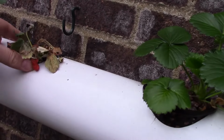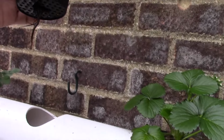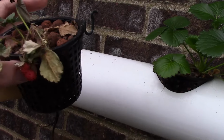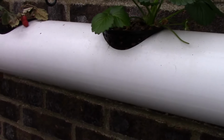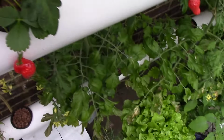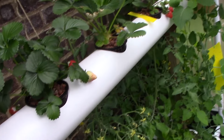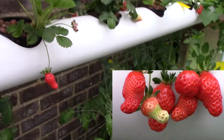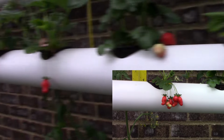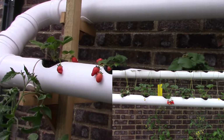This chap here needs to go back into the root misting chamber. This isn't growing roots properly. Whether it'll survive at all, I'm not sure. I'll drop that down in a bit. But just look at what I get here. This is absolutely marvellous. Oh, and I've got some footage from last week's strawberries as well. But I'm going to pick all these strawberries now and feed them to the children.